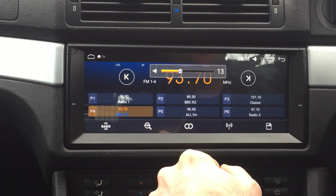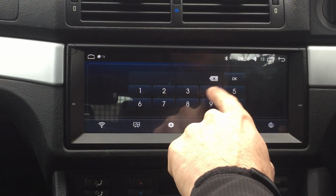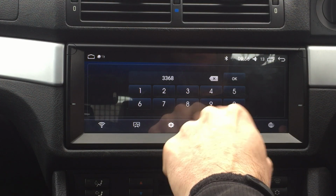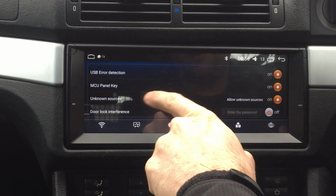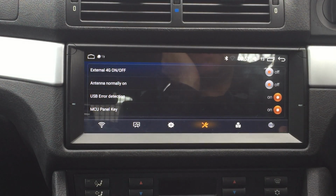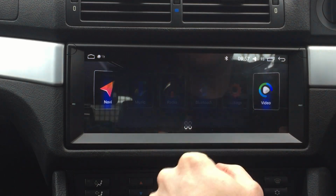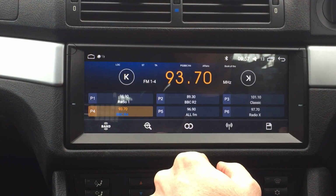You can hear that kind of constant low-level interference. And then when you go to settings, this locked out menu, antenna normally on, put that on off. Don't really know what that does, but when you go back to the radio, the interference is gone.